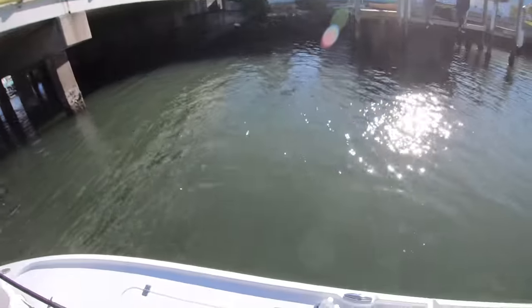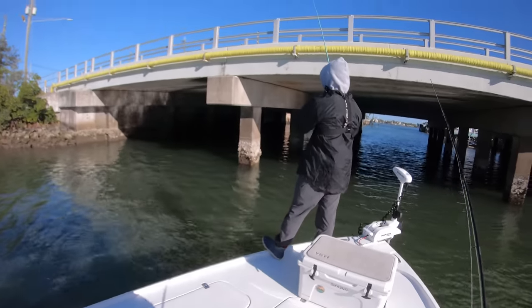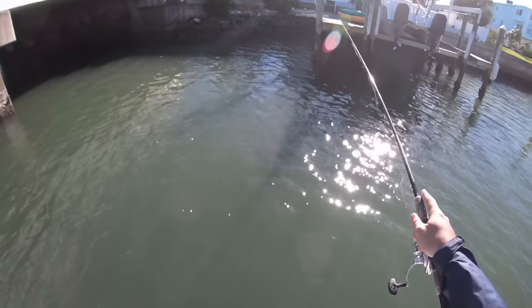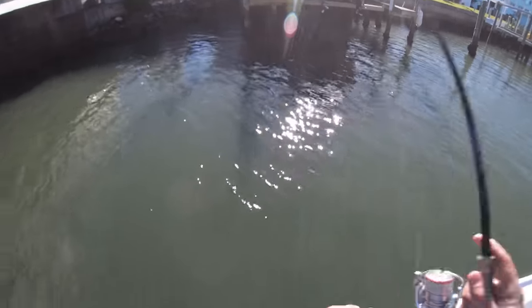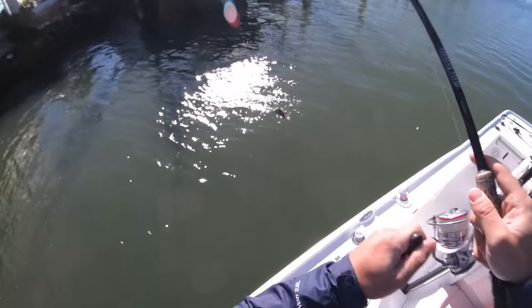Well, technically too, but. I'm gonna try this dock over here. Look at all the oysters. Ooh, that was pretty quick, wasn't it? All right, come on. Tournament winning fish right here. Got one. Off that dock? Yep. There you go. Nice.